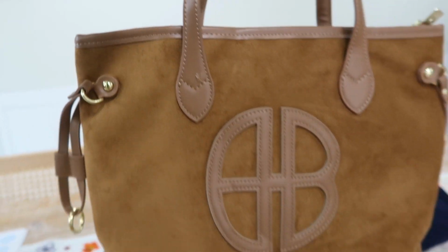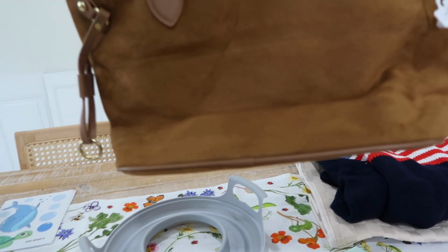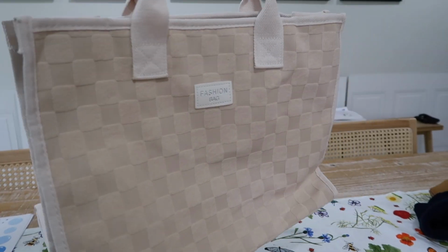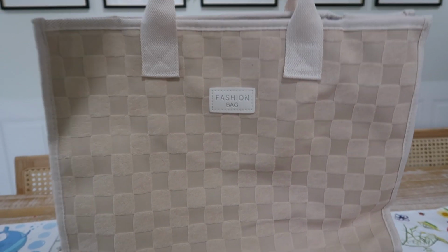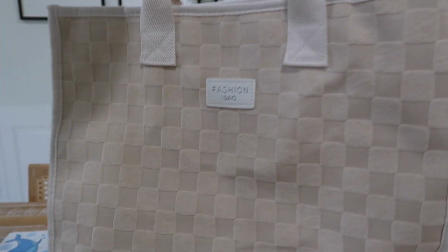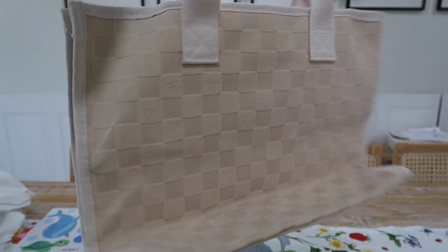Obviously the quality is not incredible by any means, but it was like $15 max, and it's exactly what she was looking for. This one, on the other hand, was more inexpensive, but I'm just not a fan of the quality. I'm also not a fan of the fact that it says fashion bag smacked right in the middle, so this one is going back.